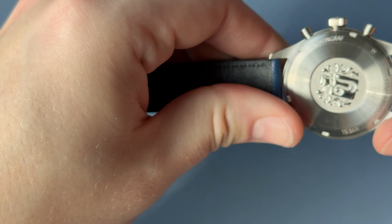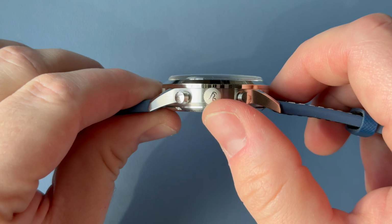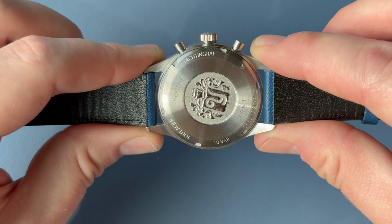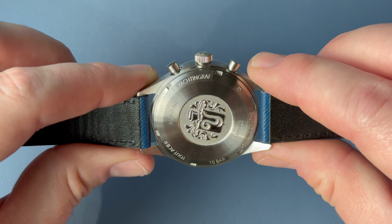Taking the watch off, we're going to take another look at the case here. I have a signed Yema crown. We've got the pushers here, which are nicely integrated to the case. I think overall the size and profile of this watch is really nice.